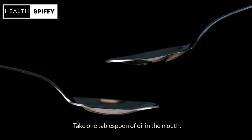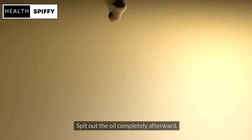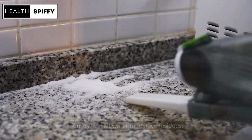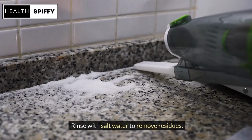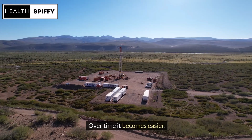Take 1 tablespoon of oil in the mouth. Swish vigorously for 15 minutes. Spit out the oil completely afterward. Rinse with salt water to remove residues. Oil pulling feels awkward initially. Over time it becomes easier.